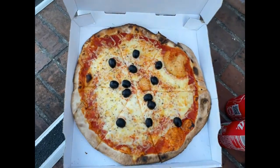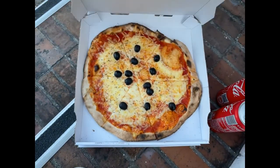So guys, we don't know where we are. We're just on our way to Paris. Everywhere is closed. It's like a ghost town. But we finally found this little van that does pizzas, so we haven't literally eaten all day. We've just been snacking the whole journey.